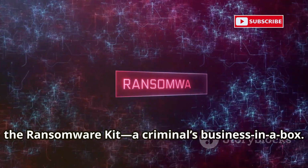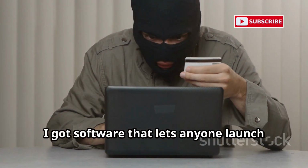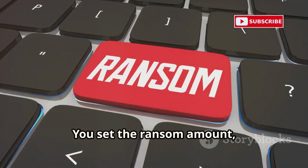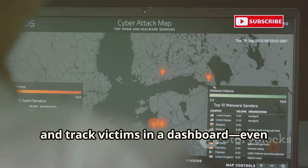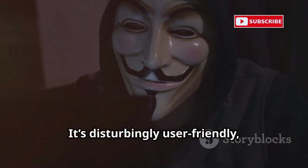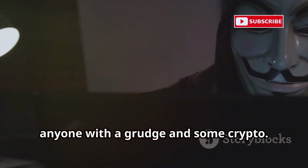Let's dive in. First up, the ransomware kit, a criminal's business in a box. For a few $100, I got software that lets anyone launch ransomware attacks with zero coding skills. You set the ransom amount, generate a malicious file, and track victims in a dashboard, even with customer support from the developers. It's disturbingly user-friendly, making cyber extortion accessible to anyone with a grudge and some crypto.